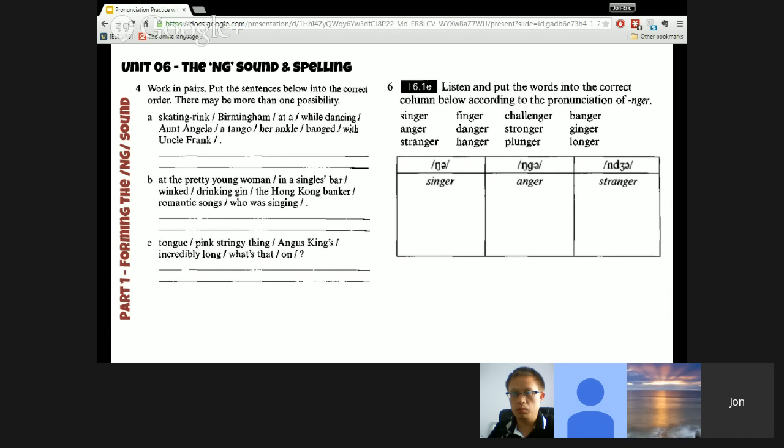So, my idea was a little different. By the way, I like your version better. It's funnier, but my version was the Hong Kong banker drinking gin in a singles bar winked at a pretty young woman who was singing romantic songs, because probably the woman is there as the singer, and the banker is there because he's pathetic and lonely, and he's drinking gin. Probably. So I'll give you my version. I'm going to write it for you.